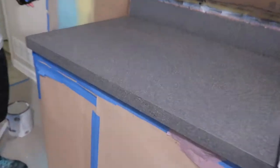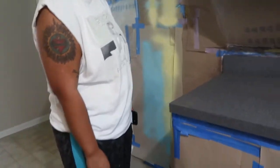Look at what it does to the counters. Let me show you better lighting over here. It gives it that speckled look, so they actually look like we had them done. It's insane. Look at that. Wow. I am pleased. We're totally done. You're supposed to let them dry 15 minutes in between each coat, but we're only putting one coat. We don't want to overkill it with the speckled look, because we also primed and painted the gray color.